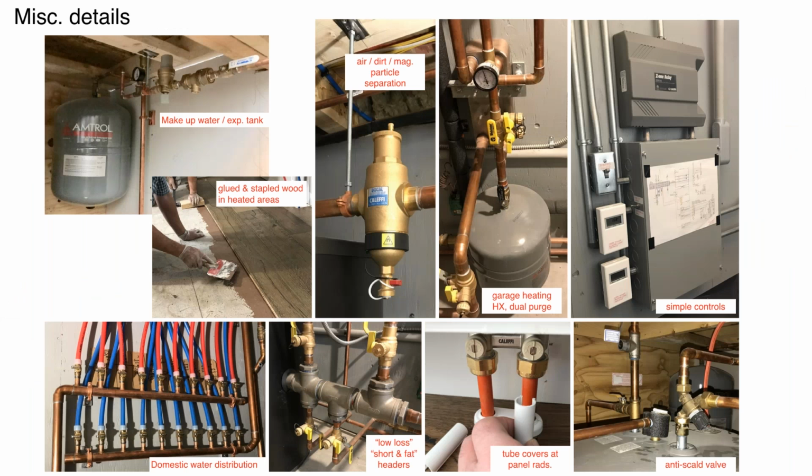Here's just some more photographs. This is the hardwood flooring going down. You can see we used a mastic. We actually found it a lot faster, as you can see in this photo, to put the mastic on the back of the floor as we put it down compared to putting it on the subfloor. Our makeup water, backflow preventer, pressure reducing valve, and expansion tank fit under a landing and the stairs.